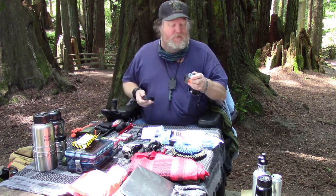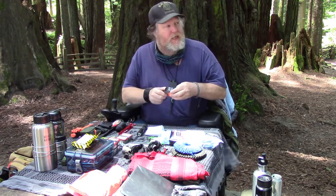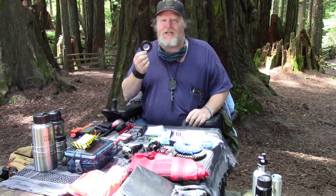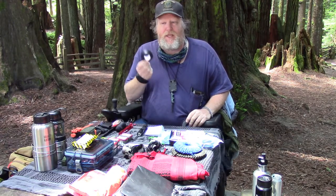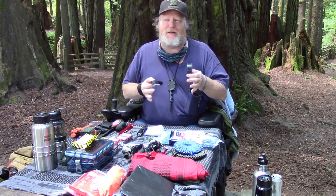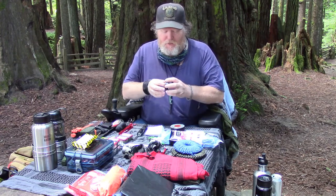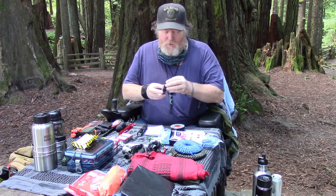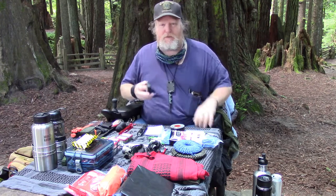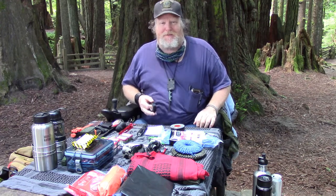If for some reason you can't find it, or you're like me and happen to be broke that week, month, year, decade, whatever, this is electrical tape. This is actually dollar store electrical tape. It will do what this will do, just maybe not as well. But when I was younger and in the military, we used to call electrical tape Band-Aids, because you cut your finger, throw electrical tape on it, and good to go. You cut your arm, electrical tape, good to go.